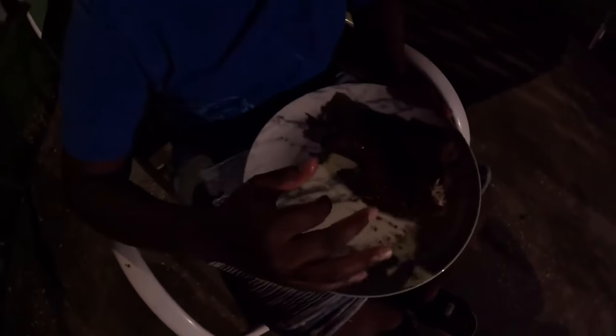Adrian back here. He fishes with me all the time. He loves fish. What you think about that, Adrian? It's good. And hot. Yeah, it's too hot, folks. Too hot. But there you have it. Fish and grits, folks. Bluegill and shell crackers.